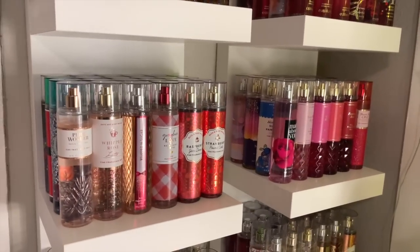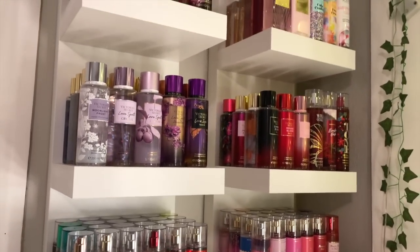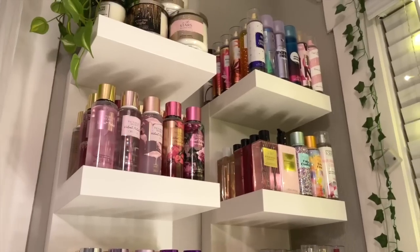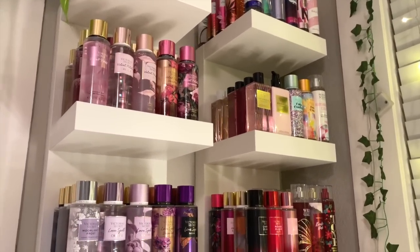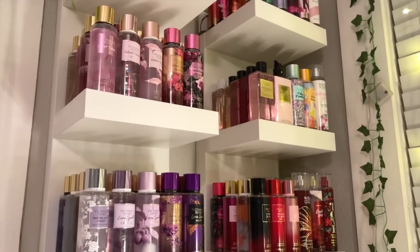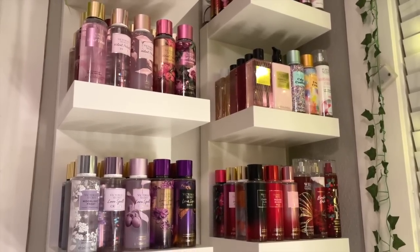I want to get some fruity scents, move my florals up a little bit closer, and put away some things that I will not be using. I wanted to give an overview of what it looks like right now, and I'm only going to be doing the Bath & Body Works stuff. I do want to go through the Victoria's Secret only because I have to make room for some new stuff coming in.